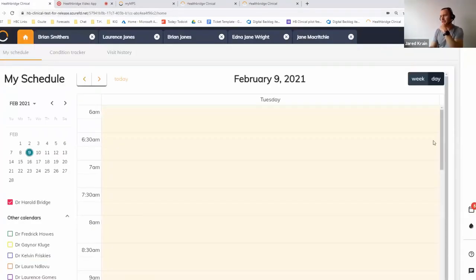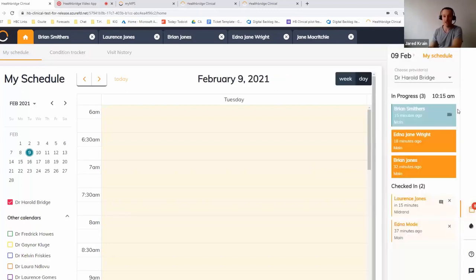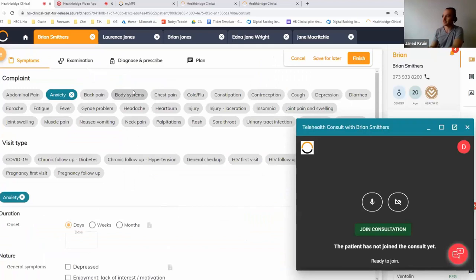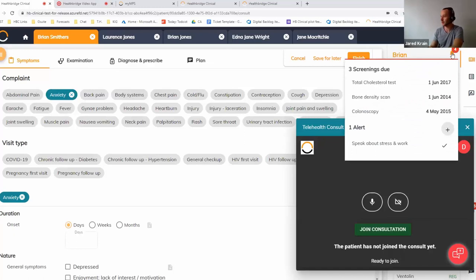A few benefits of using telehealth here as opposed to something like WhatsApp. One, the patient is reminded to connect. Very important. You don't want to be having to phone and ask why they haven't connected. You'll be able to see here, this will change color when the patient does connect. So you'll know, oh, Brian's on, you can connect to them. It doesn't share your personal number if that's important to you, unlike WhatsApp. And again, it's about the ease that you can open it up. You can do the telehealth consultation while you go through the workflow we discussed already. And if there's any alerts, you can quickly click on this and check what they were.